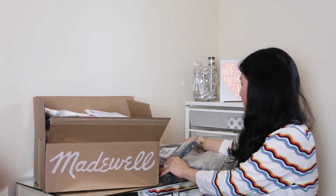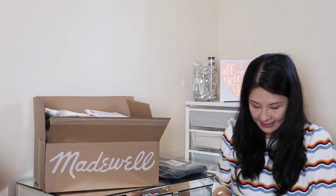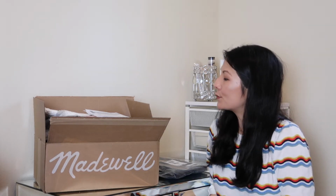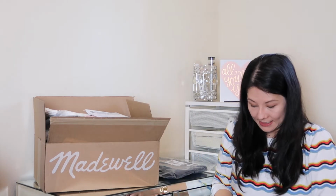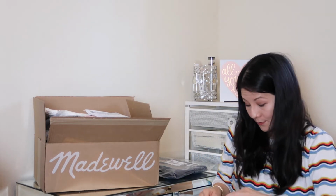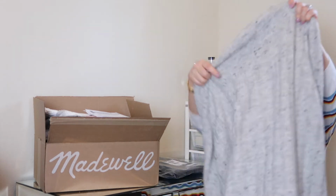Okay, so next up is this big sweater dress. And this is in a size 2X. It's called the Donegal Rolled Mock Neck Sweater Dress. This was only $12, which is a total score. The problem is there was only one of them, and it was in a size 2X. So I'm not sure how well that's going to do, but I mean, 12 bucks, I'm going to give it a try.